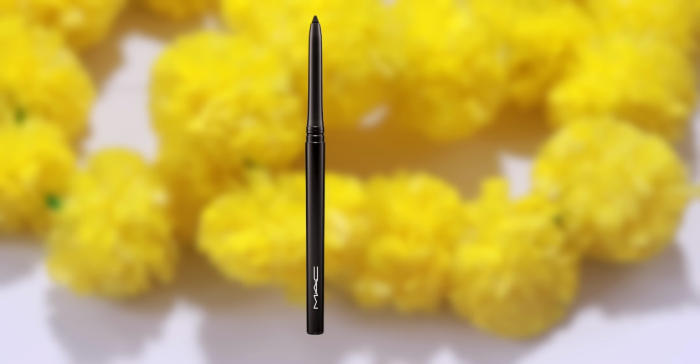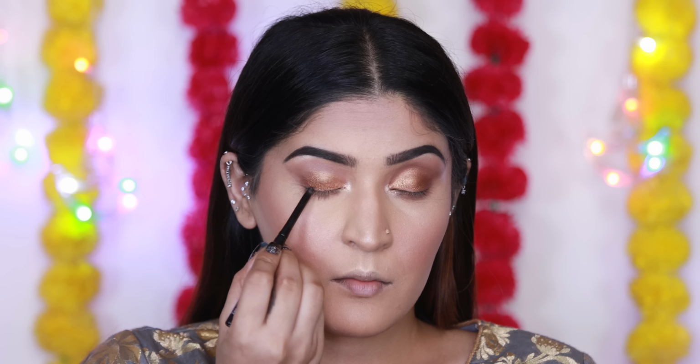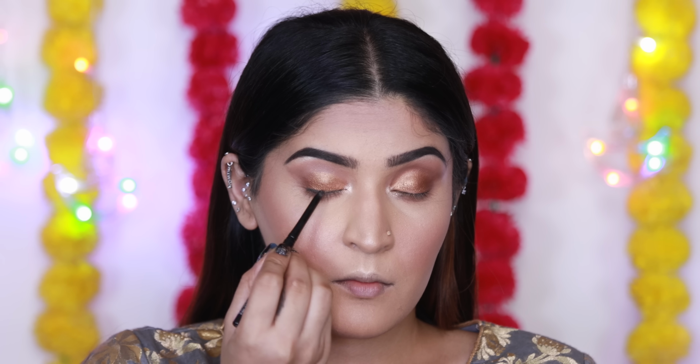The second product we have here is a full-size Technicolor in Graph Black, and this is the deepest, darkest black kajal. You don't even need to tug or pull once you're applying it on your waterline, and even on your lash line once you're applying it, you don't need to stretch out your eyes because it's so creamy and beautiful.